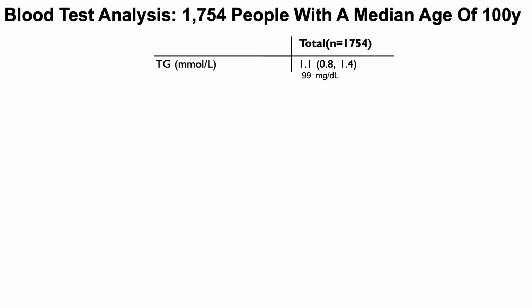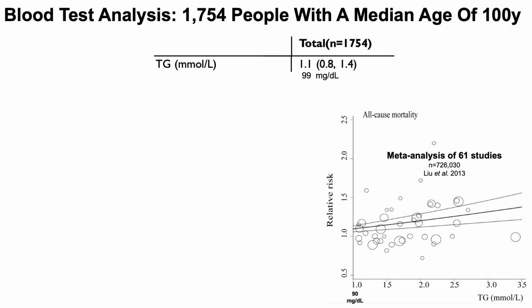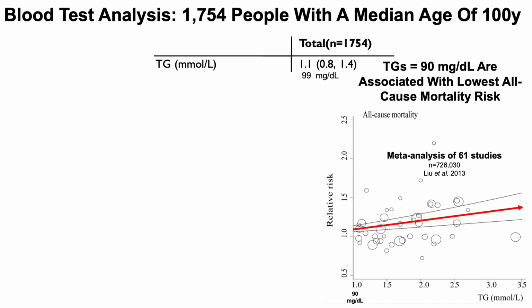All right, so two more biomarkers in this video. Triglycerides, TGs, let's put that data into perspective. So this is data from a meta-analysis of 61 studies that included more than 700,000 people. And we're looking at all-cause mortality risk plotted against the triglyceride concentration on the x-axis. And what we can see first is that as triglycerides increase, all-cause mortality risk also increases, as indicated by the red line. And note that triglycerides of 90, or 1 millimolar, is associated with the lowest risk for all-cause mortality, all the way to the left.